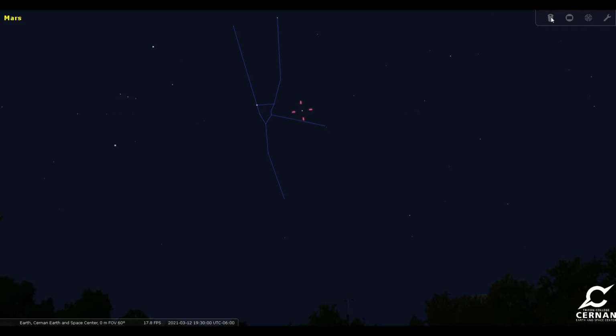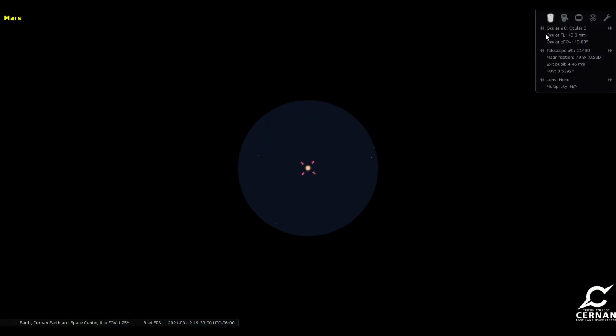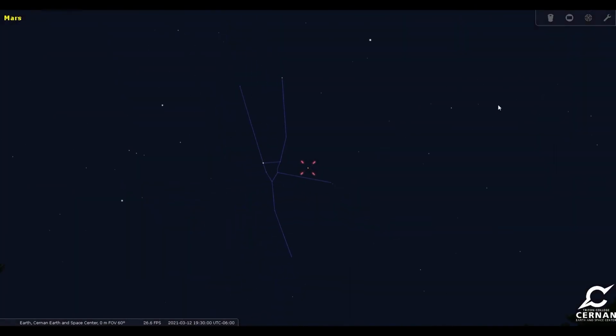If you look at Mars through a telescope, even just a basic telescope, it's not particularly exciting. It's just a slightly larger orange dot, but it is cool to take a look at it anytime you get the chance. Now, there's some other very bright objects that we can see inside of Taurus the Bull. I'm going to zoom in a little bit for us here.